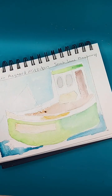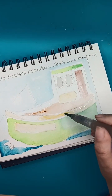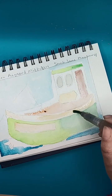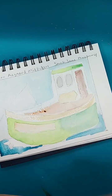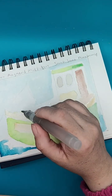See, I don't like that. Let's fix that. Let's see if we can just move the paint. Alright, so we're kind of moving the paint along. I like that. That looks really cool. That I can handle.